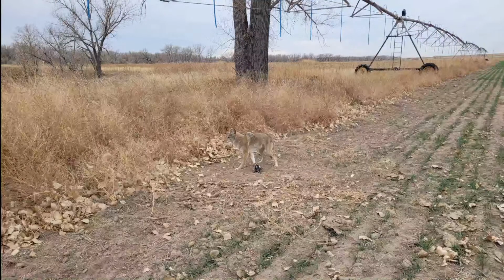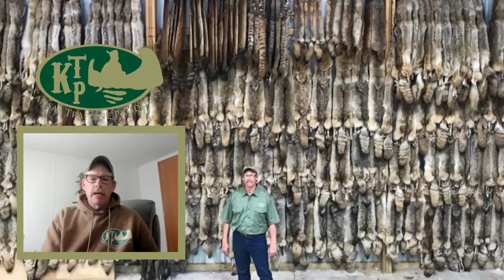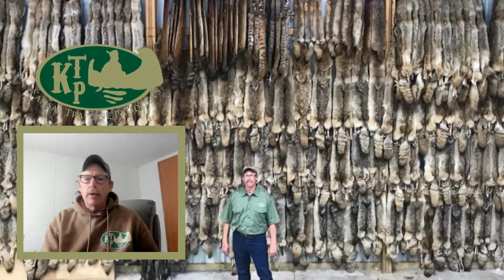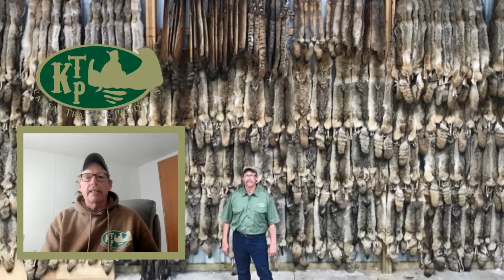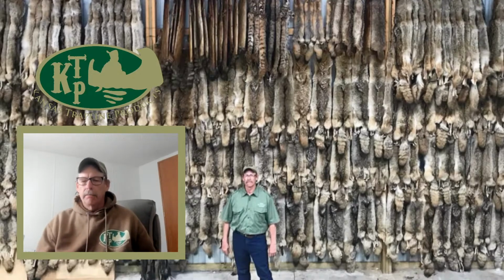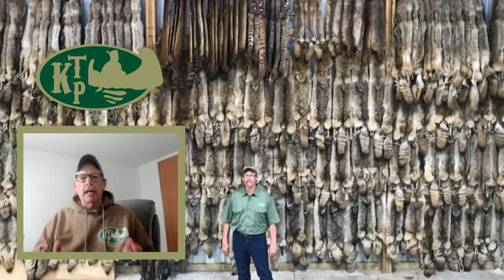Set those types of spots when you have them. We all have different circumstances. We all have different locations, whether you're in the timber as John is, or whether you're in the farmlands of the plains or what have you. But I think more than anything, to get numbers, set as many as you can handle. I'd rather be on more coyotes in a day than I would to put all my eggs in one basket.